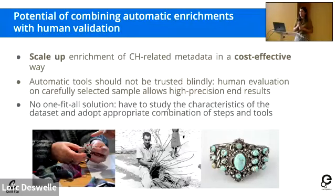So to conclude, we think that this methodology that combines automatic enrichment with human validation has great potential for scaling up the enrichment of cultural heritage related metadata in a cost-effective way. Surely automatic tools should not be trusted blindly, but we think that human evaluation on a carefully selected sample in the end allows us to achieve high precision results. And for sure, there is no one-size-fits-all solution. It is very important to study the characteristics of the datasets and the objective of the enrichment in each case so as to adopt an appropriate workflow and combination of tools.